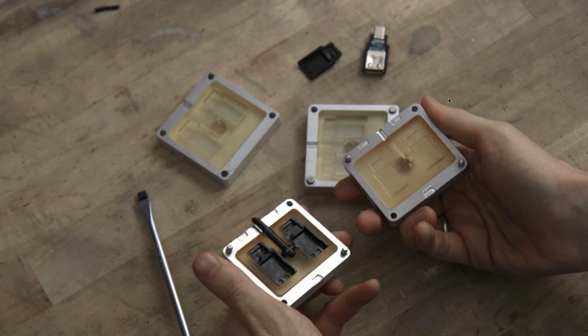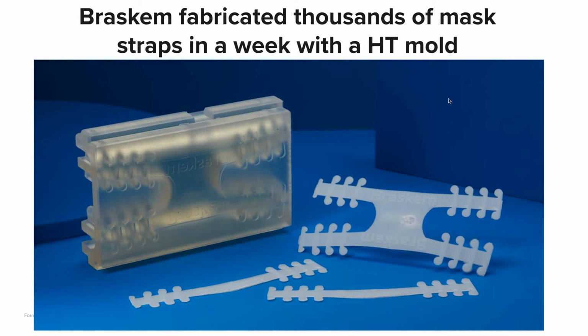However, as I've just said, some companies manage to achieve a small series of hundreds of parts with a printed mold, and even thousands of parts for a very simple design. So here's the first example, a company called Braskem. They are a supplier of thermoplastic material, based in Brazil actually, but we were working with the company based in the US.